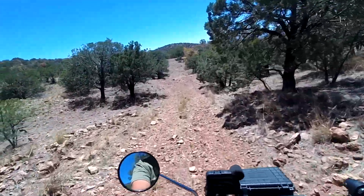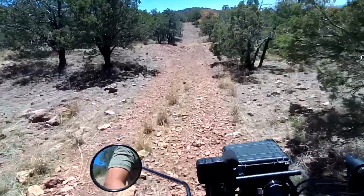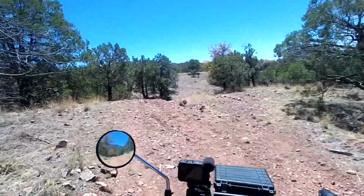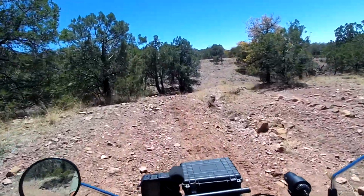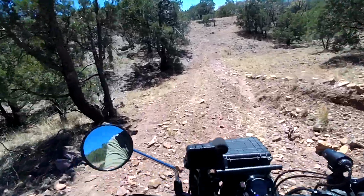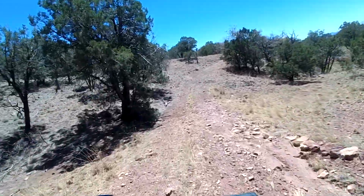There's no gate on this. That's why I think this is not private land, because there's no fence or no gates to keep those cows in. That's for sure. Holy cow, what kind of a rut is that? You better stay left here. Don't want to goof up and go in that thing.